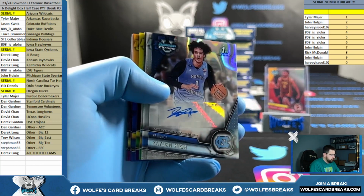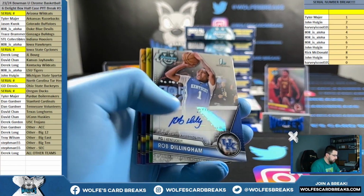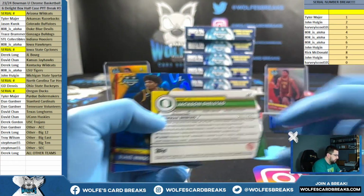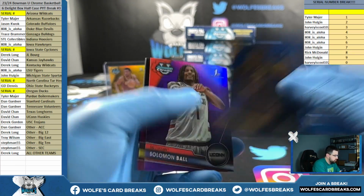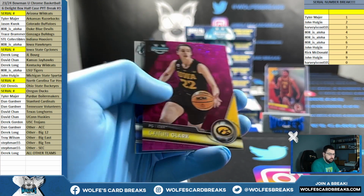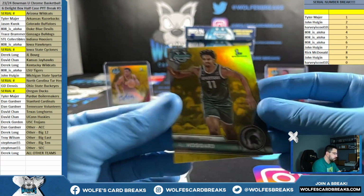Bang. High for UNC. Is UNC in there? Yep, they are. This will be out of 199. 4 out of 199 for the 4 spot on that guy. Dillingham, Kentucky base autograph. Jackson for Tennessee, green auto to 99. Oregon again, 399. 361 out of 399 for the 1 spot. Henson, Pitt, 199. Solomon Ball for UConn, 399. Caitlin Clark to 150. Let's go, Iowa. Heck yeah. 124 out of 150. Flipowski to 199. And Michigan State, is that gold or yellow? Yellow out of 75.